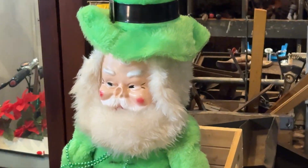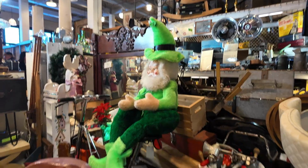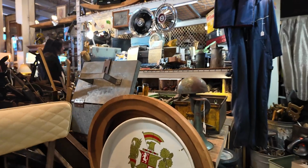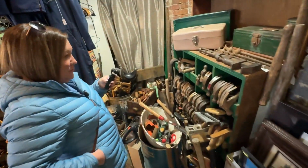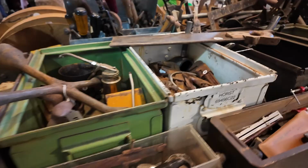All right, we found an old leprechaun. Of course, we just had St. Patrick's Day. Okay, this is a cool booth. We're now into the other dealers and all the different clothing and style, furniture, and different goods like pop culture items, trinkets. Got a Cabbage Patch mirror there. They have the tools? You have tools. I know, I see here a good mixture of a lot of different stuff. Yes, there's a lot of good stuff in this booth.